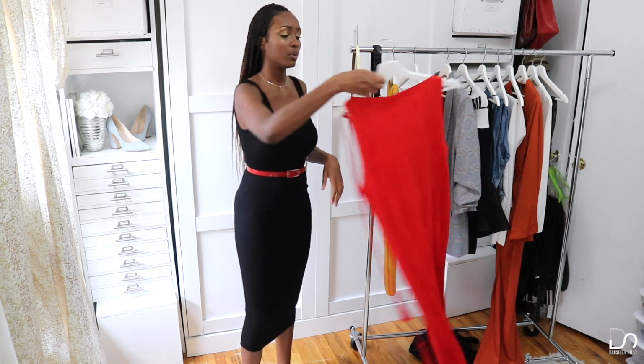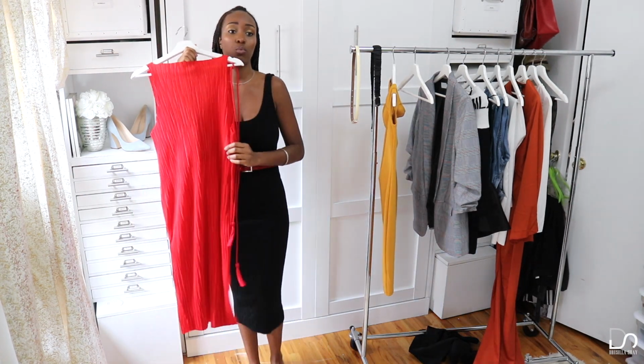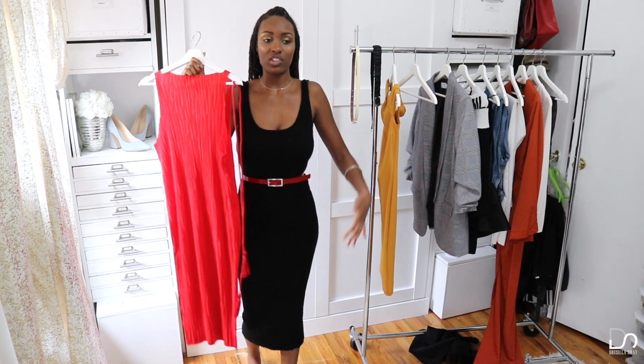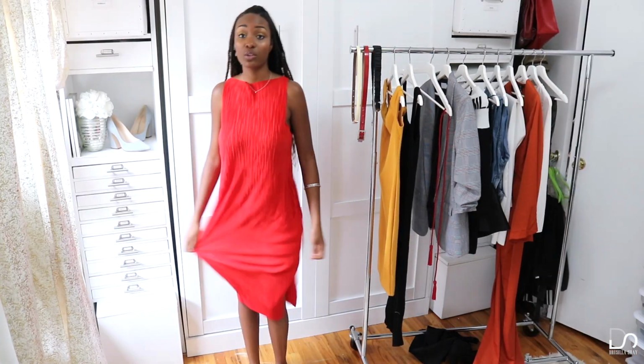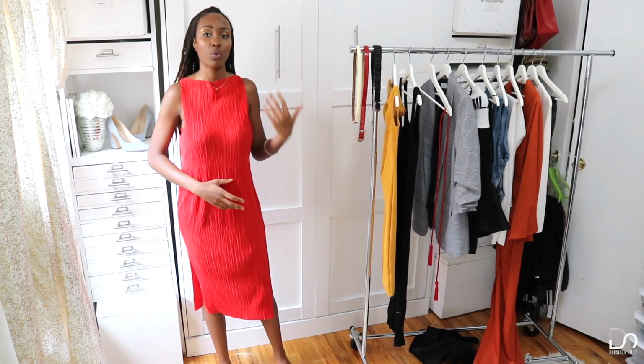This is an example of one of the dresses that I have. It's very loose. I've worn it before and it looked good, but when it comes to actually pronouncing my form and my shape, then adding the belt is definitely better. Like I said, it's just very loose. This is the style of it. It's not that it's too big for me, but it looks better when you're thicker and you have more curves and stuff.